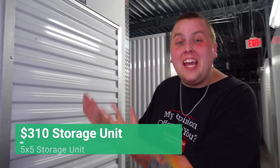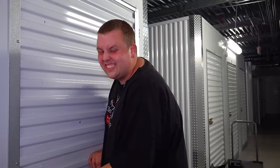We just paid $310 for this abandoned storage unit. Why? Because there's a sensory safe right at the front. Let's get into it.